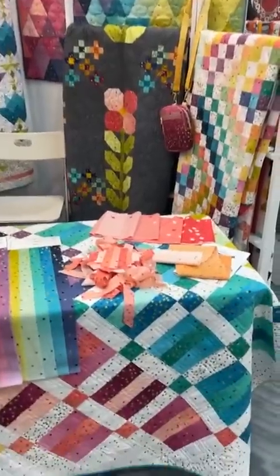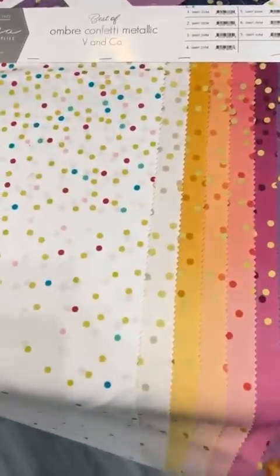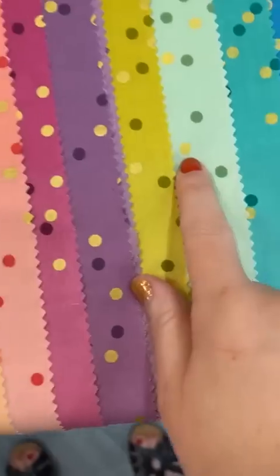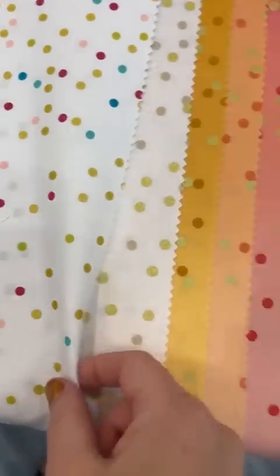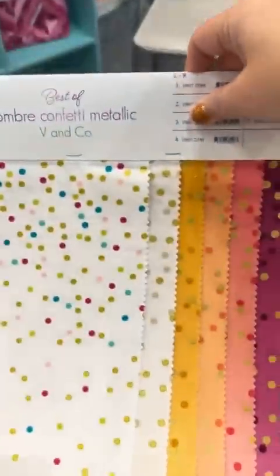So I know how much you guys love the ombre fabrics. And so we brought back the confetti with a pop of metallic in there. So there's some little gold polka dots mixed in with the color polka dots. So I won't unfurl all of this because it's just me, but I'll lift it up a little bit. And this shows you how the ombre works across the width of the fabric. And these really fun colors.